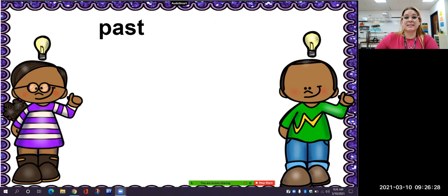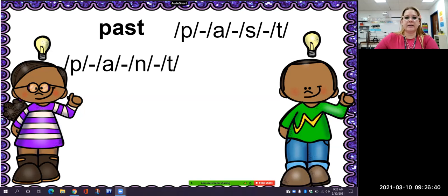Let's break it apart by sound. We have past. Past. But we're going to change this sound right here to n. And what is the new word on the curve? It is pant. All right, our next sentence.